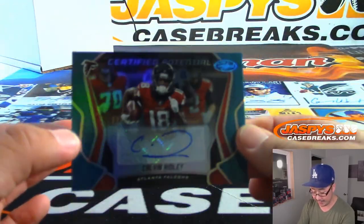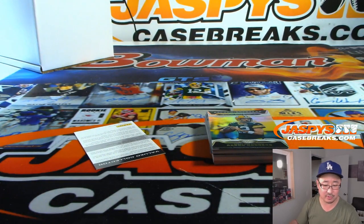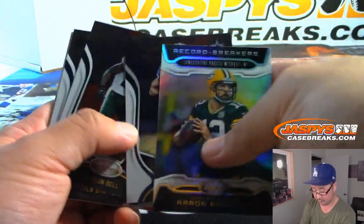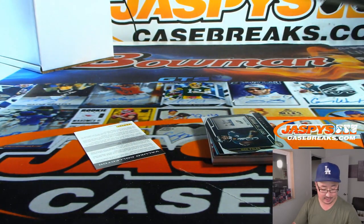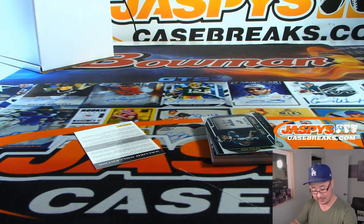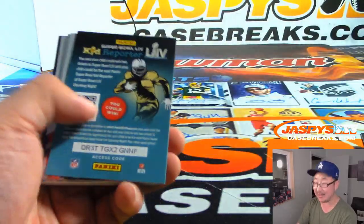Calvin Ridley autograph. Nice. 17 out of 50 for the Dirty Birds. That goes to David Farley. Matt Ryan also going to David at a $2.99. I think the Falcons are going to have a nice season, folks. I got Sarkisian out of there. Dirt Cutter is back. And I think that could be a bit of a revival. I know last year was a little weird. A lot of big injuries defensively, and they just never got it clicking offensively.